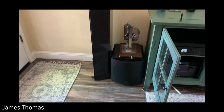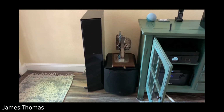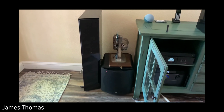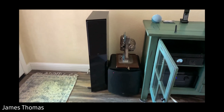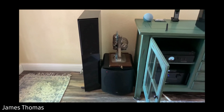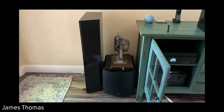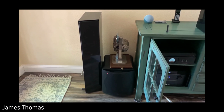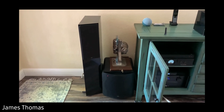SVS SP2000 sub. I got that on a closeout from the SVS outlet. I actually got 2, and I think they were less than 900 bucks for the 2 of them, which is a steal. They sound amazing. Between the 2 of them, they balance the bass out well in this room. It's fantastic.